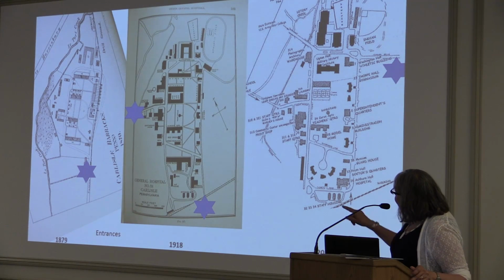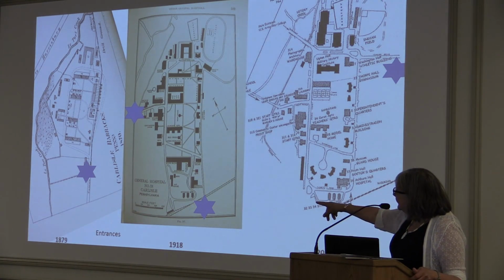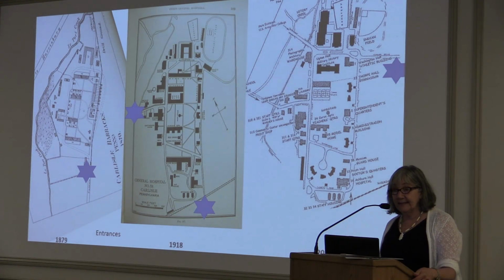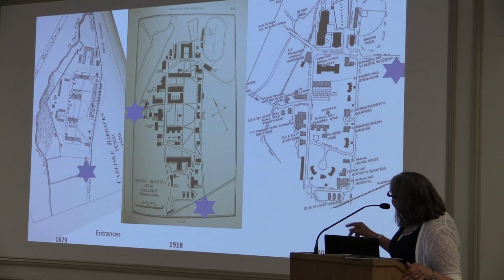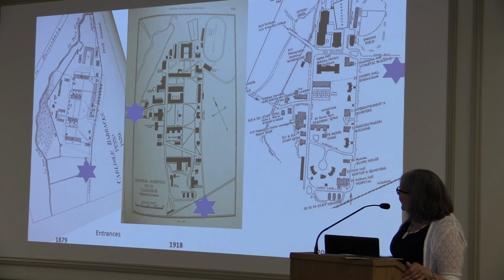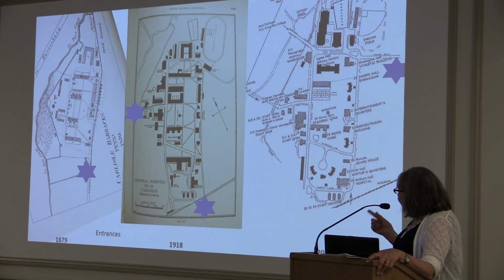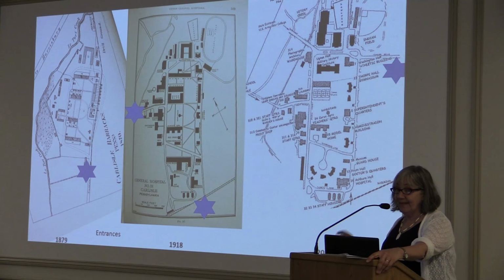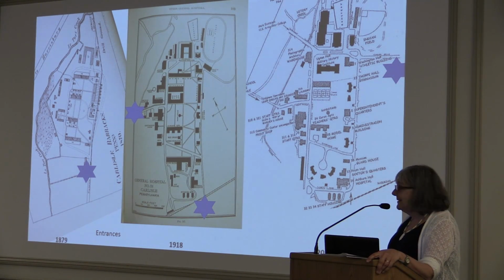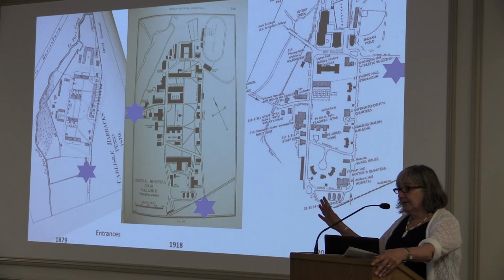So they walked from the old junction into the entrance of the school grounds. And these stars are the different entrances to the barracks. Now in 1879, there was only one entrance, and that was by the old guardhouse. By 1918, there were two entrances: the new improved entrance that Pratt had designed, and the entrance by the guardhouse, which happened to be where the railroad tracks ran by that time. So that was a much more dangerous place to come in after the railroad moved the line.